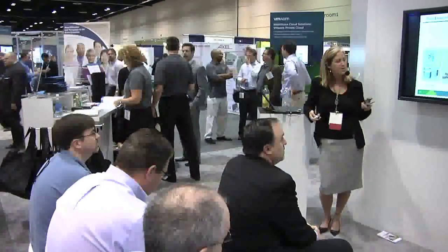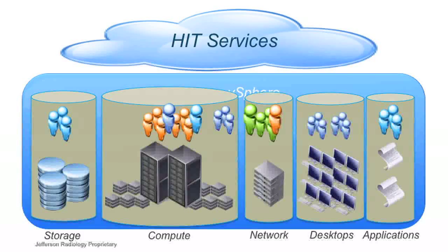And what we're helping our customers do is really build out this internal private cloud. A lot of our customers in healthcare already understand the benefits of virtualizing servers, storage, and networking. And now you're able to add desktops and applications to this mix and manage everything with a common tool set and start delivering healthcare information technology as a service from the data center.